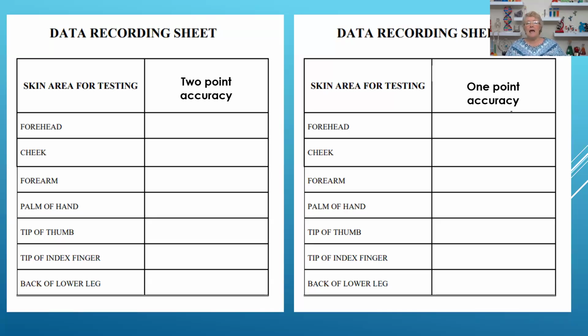Again, only activate Meissner's. Do not press hard enough to activate the Pacinian corpuscles. All right, so do 1 point and 2 point on the forehead with your partner at least twice for each. So you want to touch at least twice with 1 point, at least twice with 2 points, and tell whether you got it right or not. We're only doing forehead right now. Okay, begin.